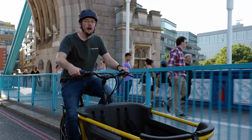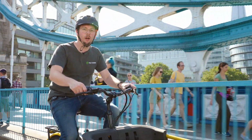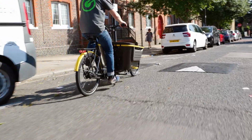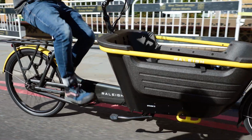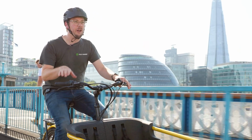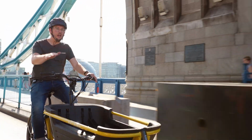Hi, Richard here, e-bike sales guru at Fully Charged, and I'm off to pick up my kids on the new Raleigh Stride 2 e-cargo bike. So first impressions of the bike, it's really easy to ride, nice low step-through. Some of these front-loading cargo bikes have a bit of a learning curve to riding them, but this one feels very easy. Yeah, I'm really enjoying the really low centre of gravity.